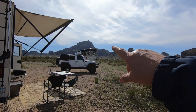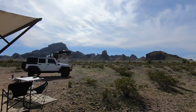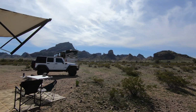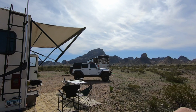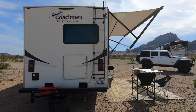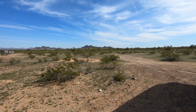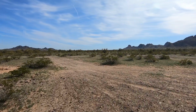There's Saddle Mountain right there on the other side of BJ's rig. So a little bit later, we're gonna go take the Jeep up there and do some hiking. There's a couple of different hiking trails that you can take up into Saddle Mountain. Let's see if I can get over here.